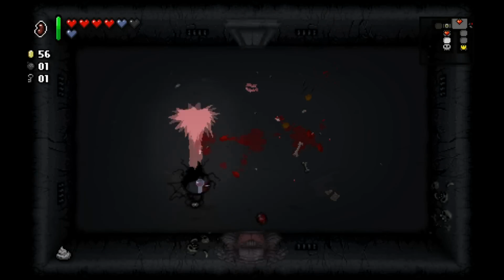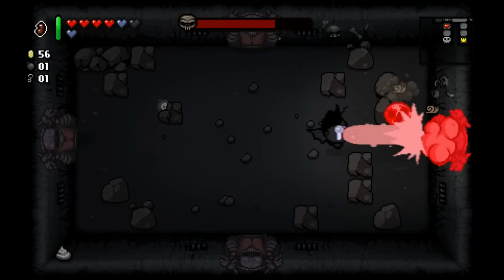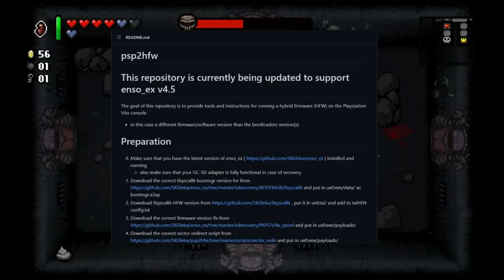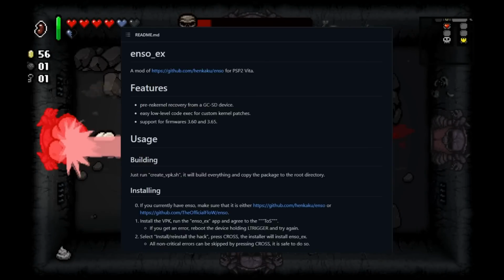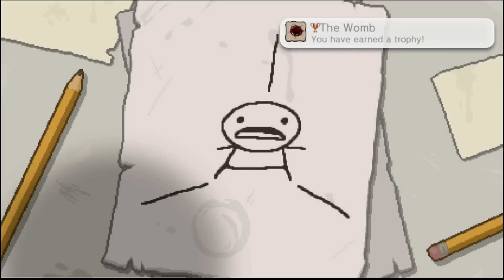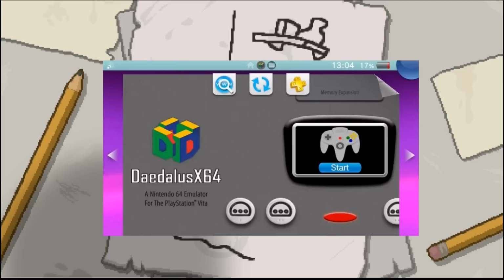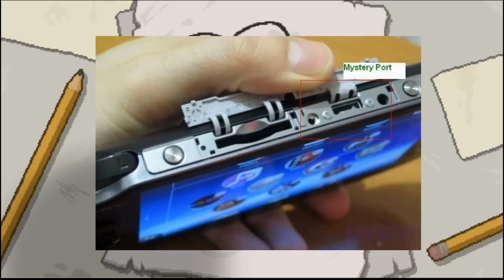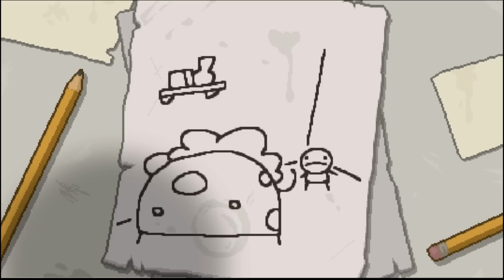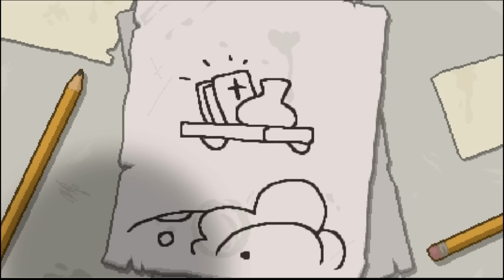The Flow released a plugin that allowed you to do save states on PSP games. SK Gleba released PSP2 HFW, and this allowed hybrid firmware creation. Enzo EX was created and continually updated so users can have full control of their PS Vita. The N64 emulator was made possible, including ports to some very beloved games. Even my beloved PS TV was getting resolution upgrades. The mystery port of the PS Vita 1000 Wi-Fi 3G model finally got a use created out of it as a mass storage input. A year later, in 2021, the ports did not stop coming either.